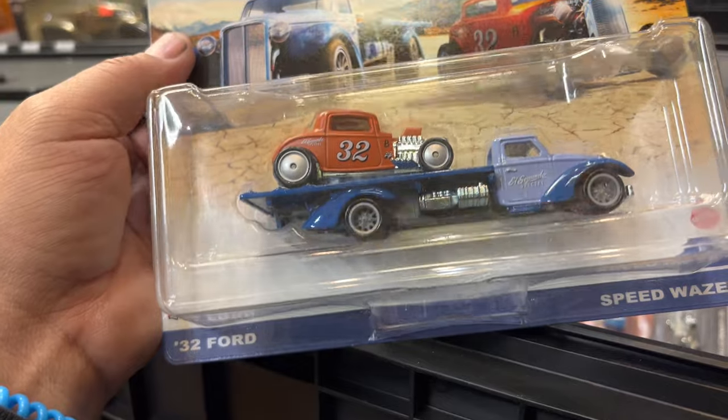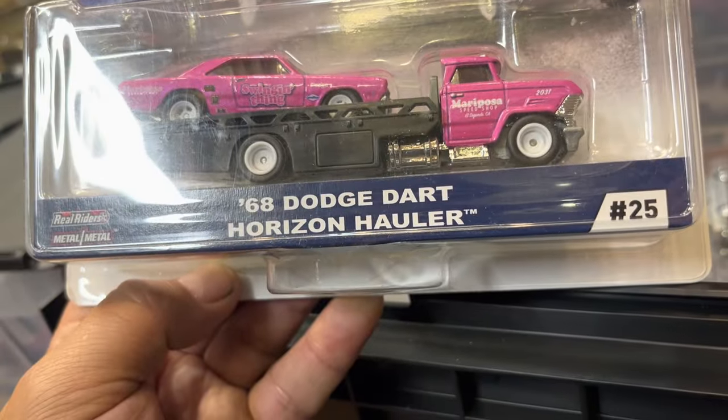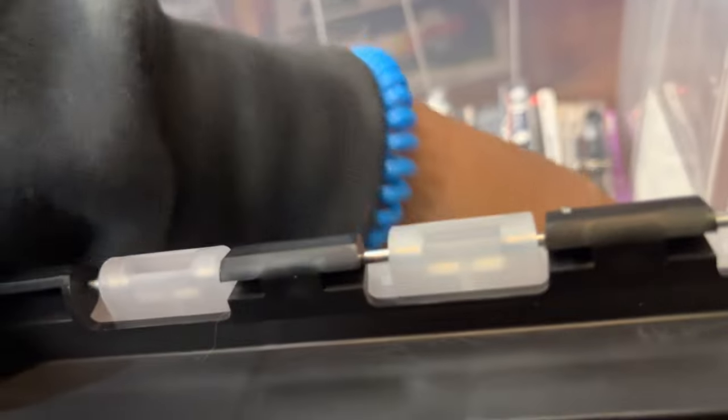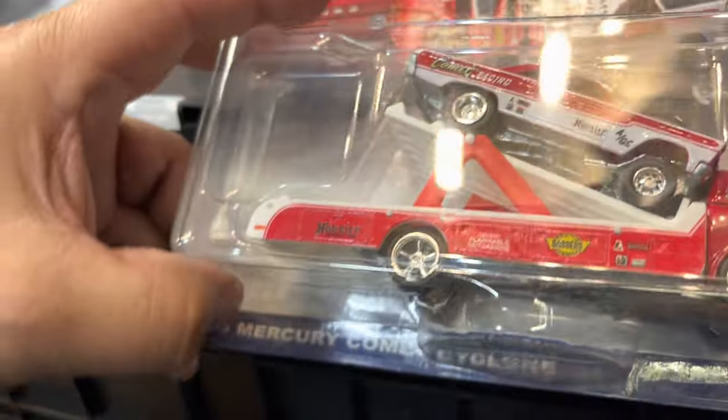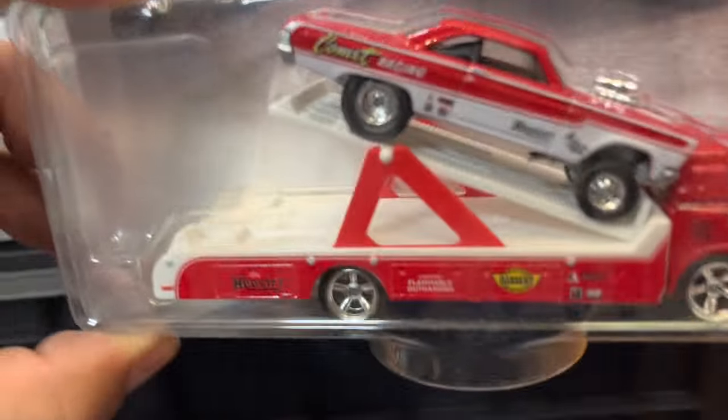Speedways. Ooh, 32 Ford. Nice. See you there, buddy. I like those pictures like that. It looks cool. The artwork is nice. Look at that. 68 Dodge Dart. Okay. What else? And look at that. 65 Mercury Comet Cyclone. Wow. Nice set. What else?